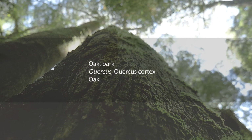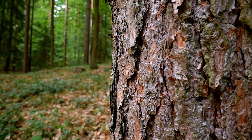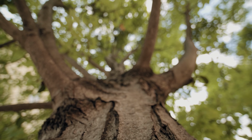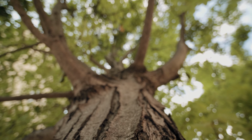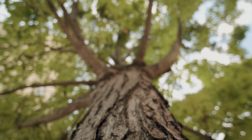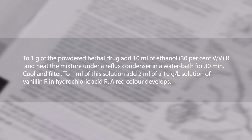As a second example, we will use oak bark. The bark of oak trees is used, according to the monograph of the European Medicines Agency, for the treatment of mild diarrhea, mild inflammation of the skin and oral mucosa, and itching and burning pain in hemorrhoids. A chemical test will determine the identity of the herbal drug by demonstrating its active ingredients, which will change color in reaction with prescribed reagents. How do we test oak bark?